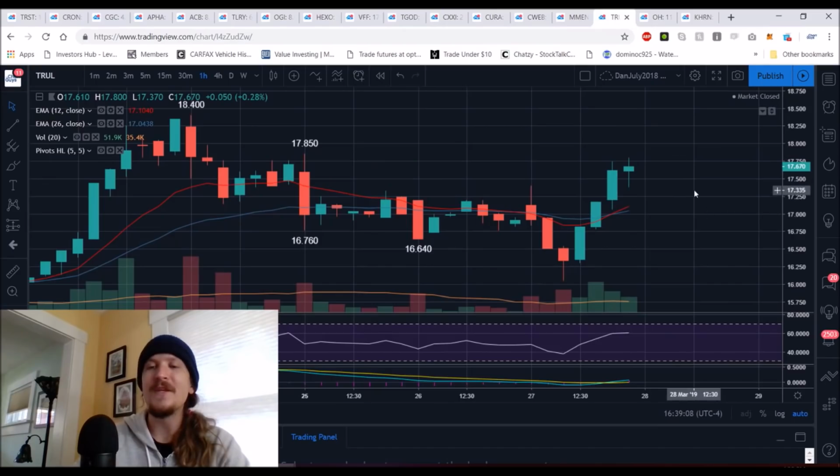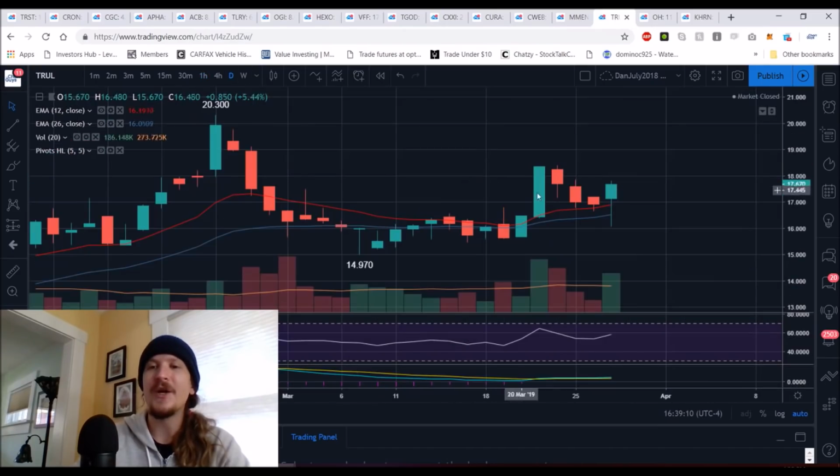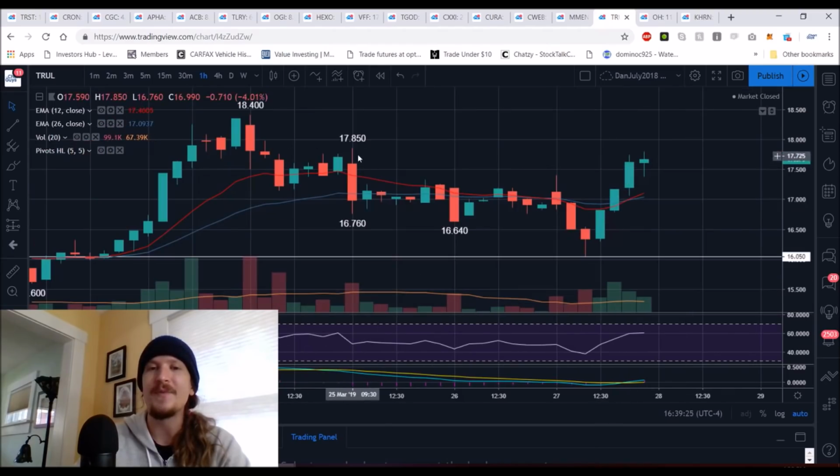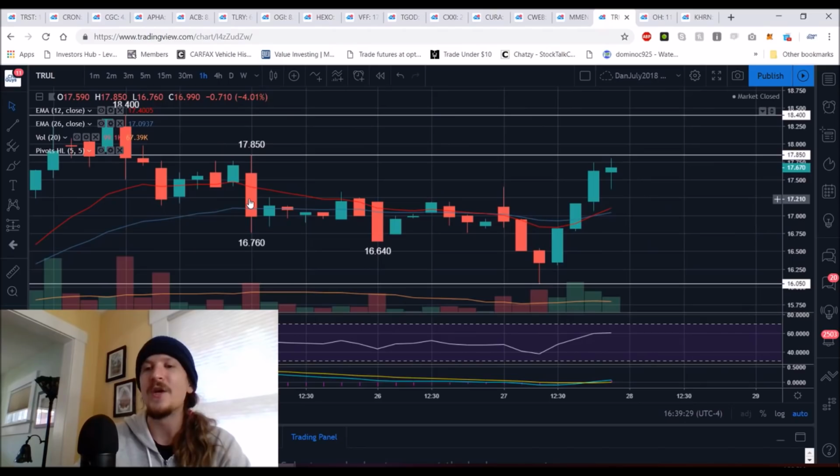TRUL, V-shaped recovery. So the daily chart, higher low is now clearly established at 1676, taking out a couple resistance levels, big bull volume, V-shaped recovery. Again, we need the hourly higher low and higher high to confirm the trend change. Resistance is going to be up at 1785 and then 1840 as the next two nearby levels.